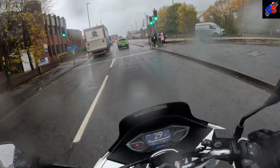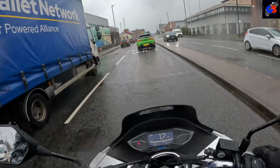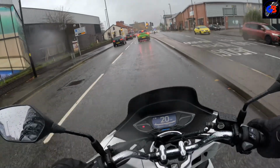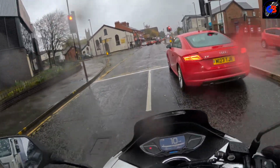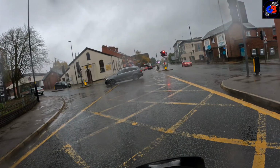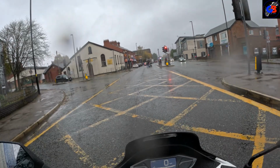And the rain is absolutely pelting me now. I'll have to keep wiping the camera down, because I don't know if it's on the lens or not, but it is properly raining now on me. But it's alright, you know, it's still handling the conditions like a champion. And it's a scooter, so you're going straight to the front, aren't you? Woo! Town centre riding. They are the best for it, they are.